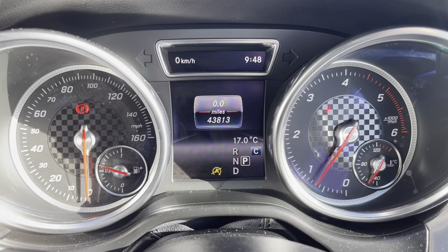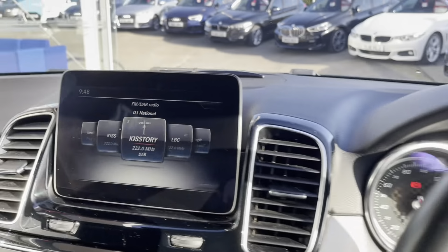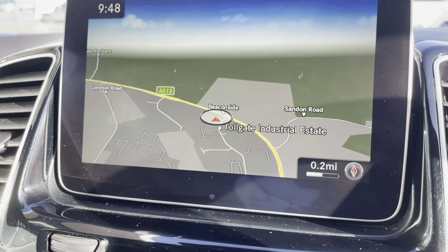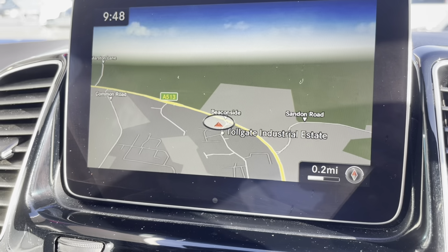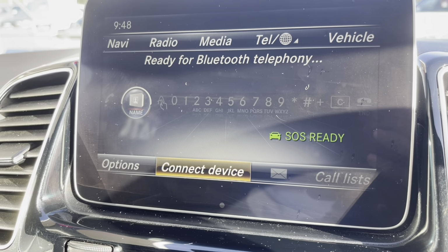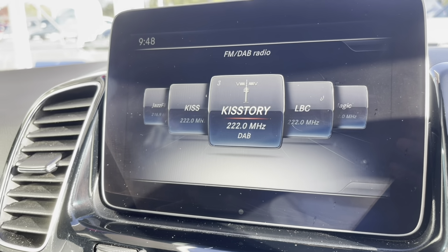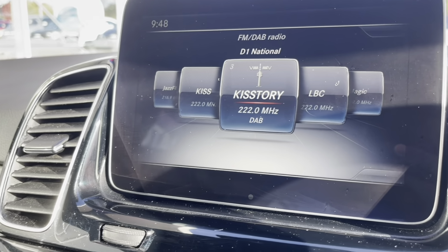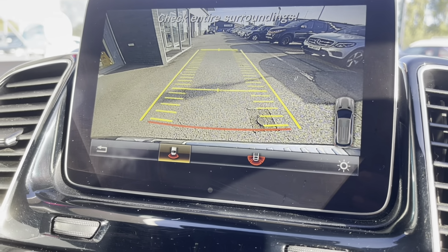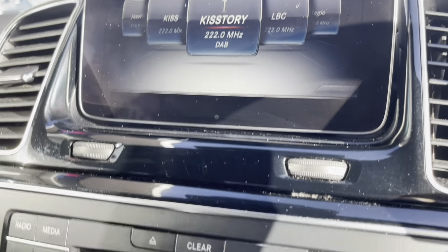Taking a look at the dash, you can see this car has done 43,813 miles. However, this is subject to change due to test drives. On your entertainment display, you have a navigation system, which is good for helping you plan any journey you may take, along with Bluetooth connectivity to answer those important calls whilst on the go, external media, and of course your DAB radio, which has all sorts of genres of music, along with a rear camera, which helps you manoeuvre around in those difficult parking situations.